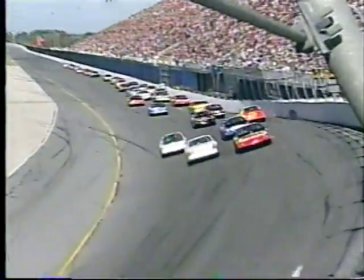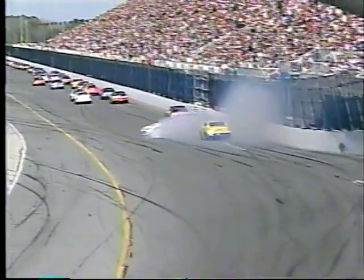This is Brett Bodine, lap 101, just at the halfway point of the race, getting tagged and spun. He gets away with it okay. And then Shauna Robinson in 49 and Mike Skinner make contact off turn 2.